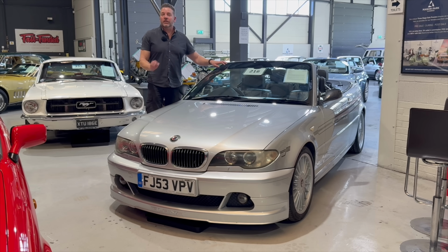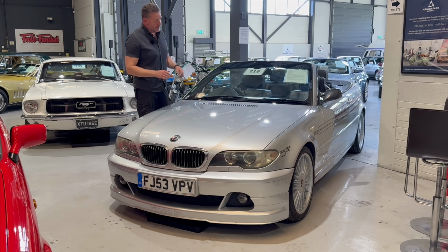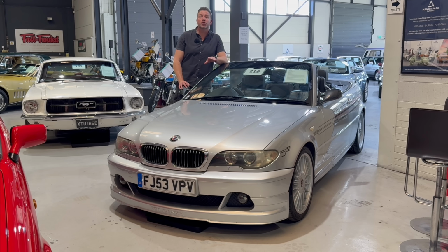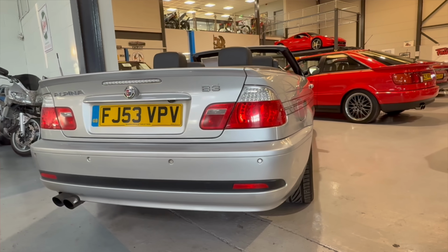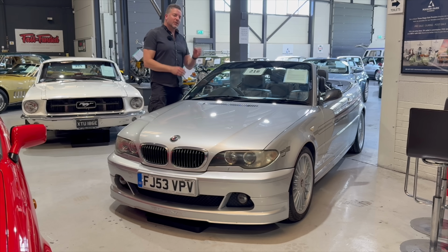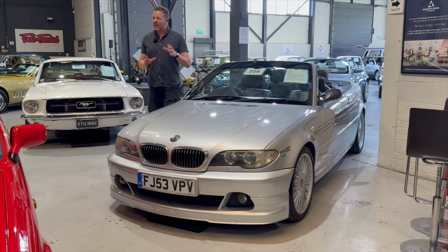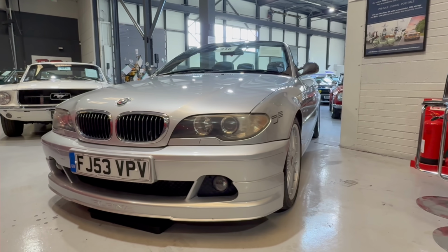Right, it's a sunny day. I've got to give you a convertible, haven't I? How about this 2003 Alpina B3 convertible? For those that the E46 M3 is just too common. Don't get me wrong, I love an E46 M3. I love the chunky arches. I love how they sit. But because the Alpina is just a little bit rarer, a little bit more exclusive, a little bit more hand finished, for that reason, I think if I was going to buy one, I think this would be the one that I would buy. I like this one very much for lots of reasons.